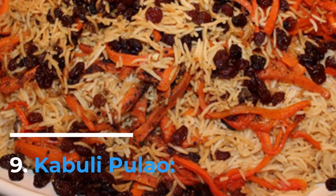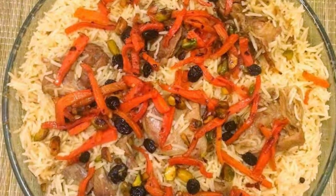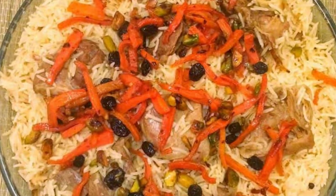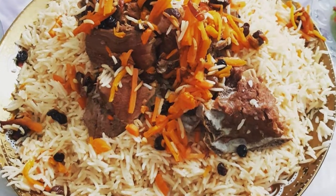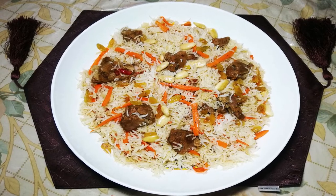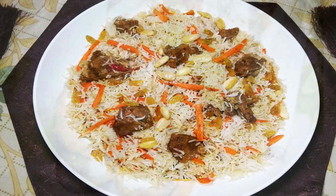9. Kabuli Pulao. It is named after the Dari word Kabul. This name means competent or able. This sought to prove that only skilled cooks could prepare a great Afghani pilaf. Afghans traditionally judge a woman's marriage readiness by her ability to create the national meal, Kabuli Pulao.